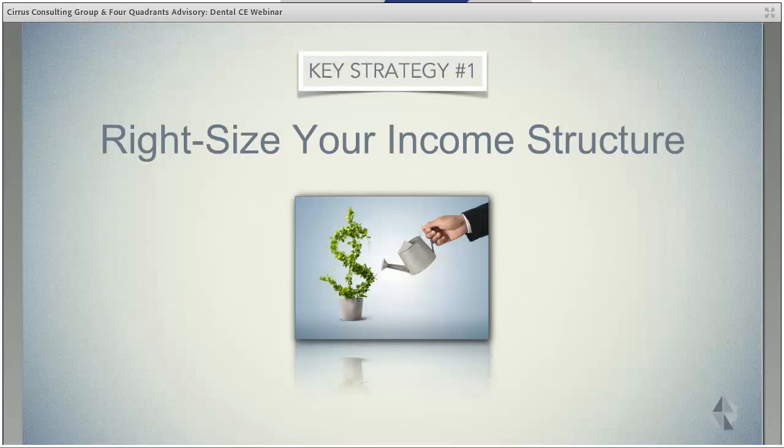And what we mean by right-size your income structure is what and how you pay yourself. So ask yourself, what are you paying yourself? And more importantly, who set up your income structure? Is anyone out there familiar with the "take it as I need it" or "I'll just take what's left at the end of the month" income structures? They're all too common, but they should not be acceptable to any dentist.